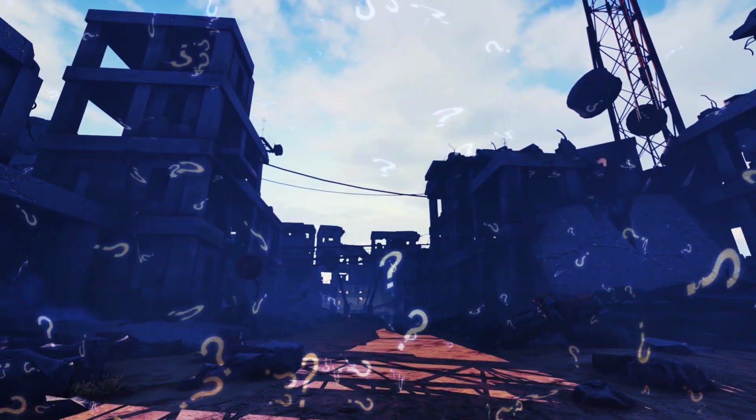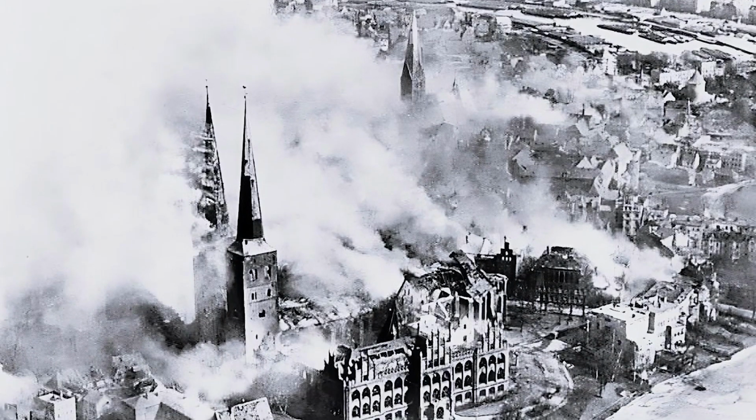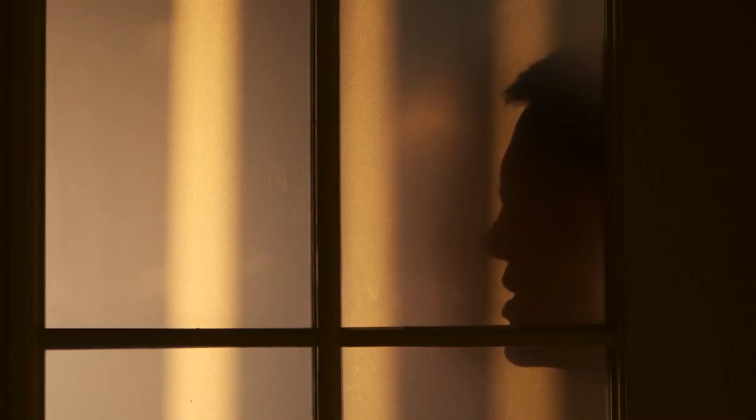But why was Bath getting bombed? On March 28, 1942, the British Air Force bombed the German port city of Lübeck, which was a historical town with wood homes. This raid destroyed 40% of them. Hitler was enraged and promised payback. Bath was the perfect target.